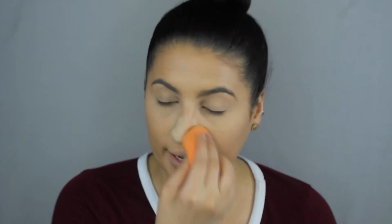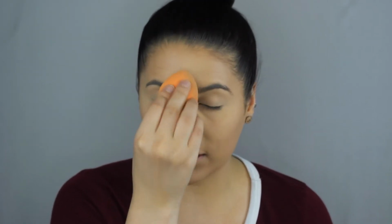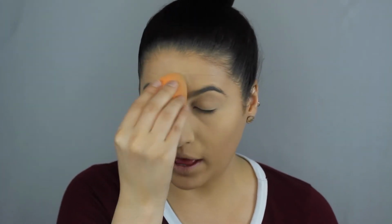I do not get oily in the T-zone, but makeup just tends to break up for me around there sometimes if I don't prime well or set it. So I always have to set my nose and this forehead area with powder. And also, since I'm always going like this and looking crazy, I get lines right here. So I like to set those too.